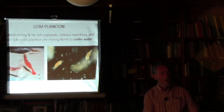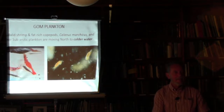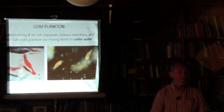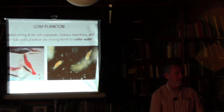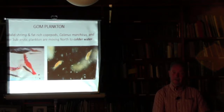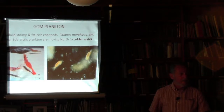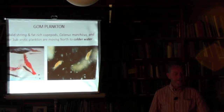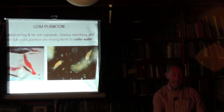Cost of that? Well, one thing that's happening is Gulf of Maine plankton, the subarctic varieties, are moving farther east and farther north. The pandalid shrimp that's so tasty that we used to get in the winter, we don't see much anymore because it's not cold enough. And certain varieties of plankton, such as Calanus finmarchicus, are moving north as well.